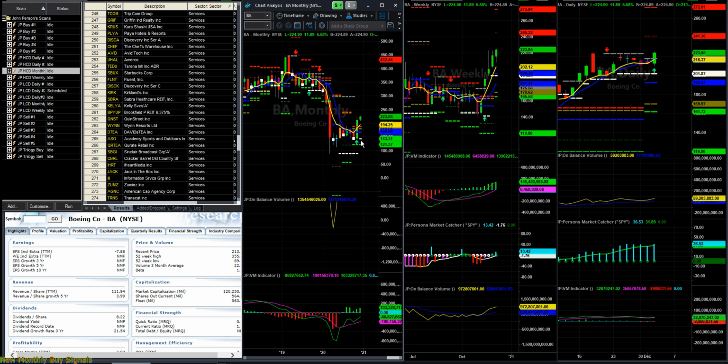This is a monthly PPS buy signal. While it's not a high close doji, it still generated a very strong buy signal on the month. And my volume indicator, not on balance volume, shows strong accumulation in Boeing. So now we have some follow through on the daily and the weekly.